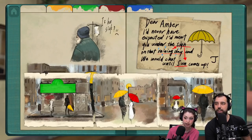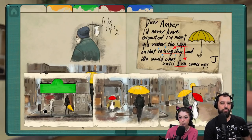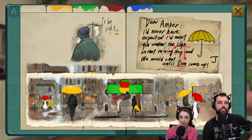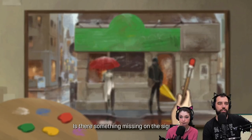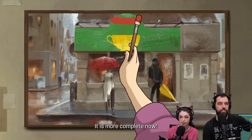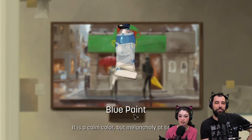Okay. How do I? Hello? Press the home button. Oh, I thought. Oh, no. Oh, maybe arrange them. Oh, in the right order. Oh, that one needs two more added to it. Yeah. Okay, the red on top and then the yellow. Oh, it's coffee. New color. Blue unlocked.